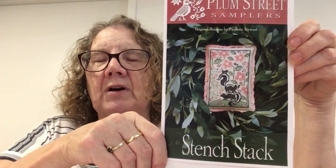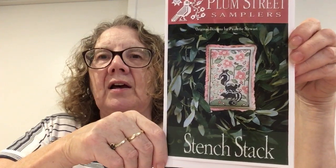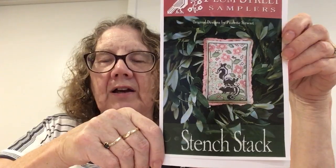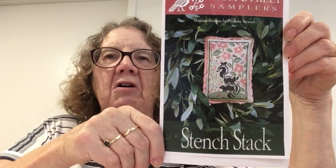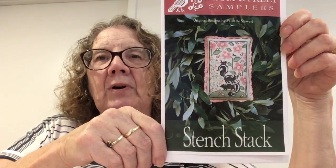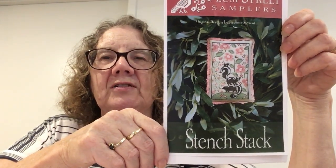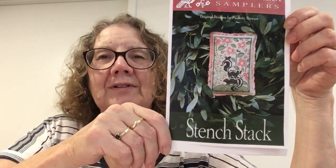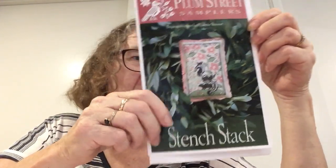One of my other market purchases was Stench Stack, and there's a reason for this. I was down visiting my sister last month, and she's got a lot of American friends, and she said, I want to know what skunk smells like. And she can't get more than, it's horrible, it's awful. She can't get anything more than that. So when I saw this come out, I thought, well, maybe I just need to stitch her some skunks. And I was telling my son about it, and he goes, but you're going to have smell in the pillow? And I said, well, no, it's a cross stitch. Anyway, I'm loving stitching this.